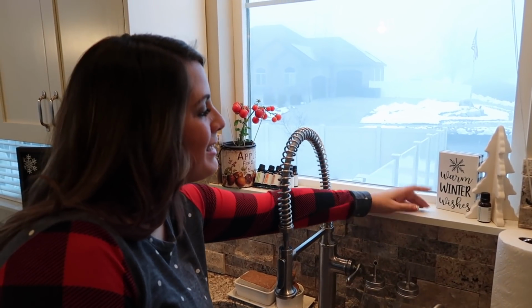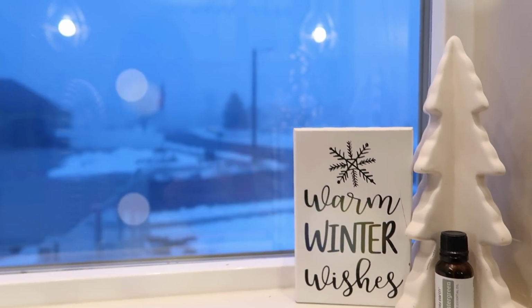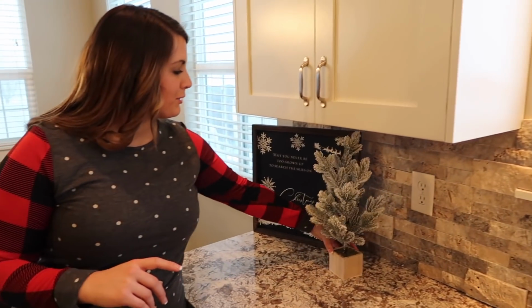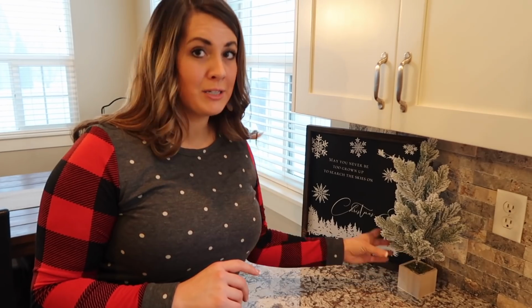So on our windowsill, I just have this little warm winter wishes. This was from Hobby Lobby. And then this little Christmas tree was from the Target dollar spot last year, I believe. And then over here, I also got this cute little tree. I love this guy. He was $3 or $5 from the Target dollar spot this year.